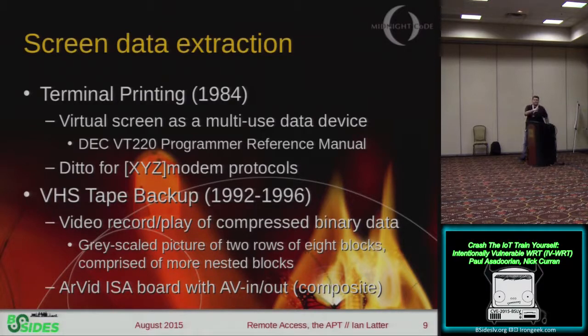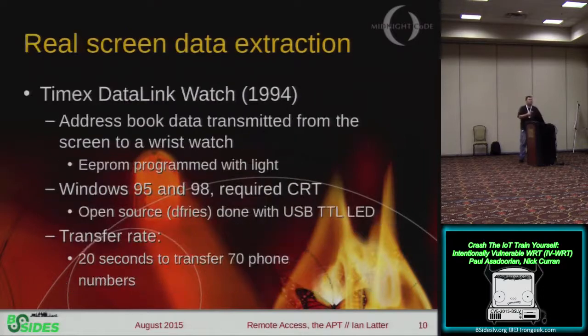There was a VHS tape backup product that I got to see when I was working in an electronics store as a kid. Grayscale blocks were stored, played out of an AV port and recorded on a VHS tape. When you play back that tape, plug it into the video in on this board, it could actually restore data. So you could see data in blocks on video. It didn't technically come out of the screen, but it was close.